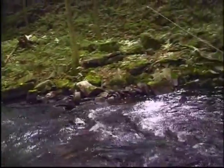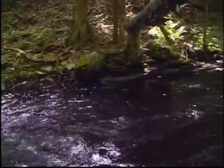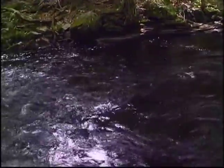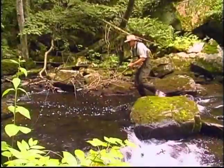Skating a caddis is a real fun way to fish because it's all visual. You're moving the fly around, and sometimes the fish will just chase that fly, or you can see the wake coming across the water, finally come up and take it.